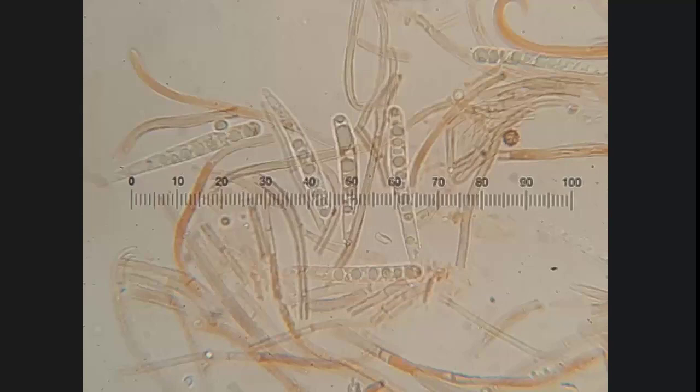a massive patch in a completely different area, sent it off to Kew Gardens, and they confirmed it as being the first record of that species for England and the first confirmed record for Britain. So it just goes to show you never know what you're going to find.